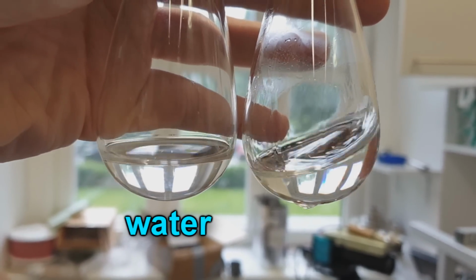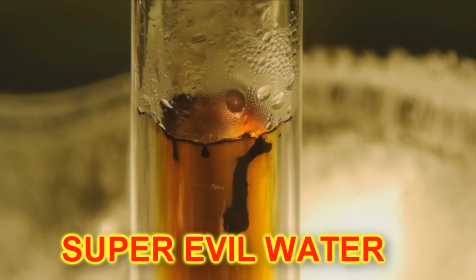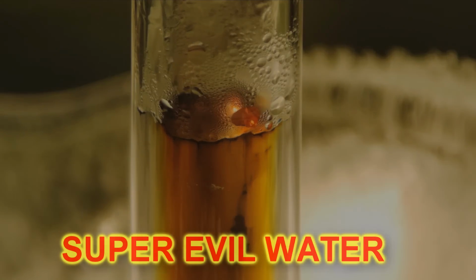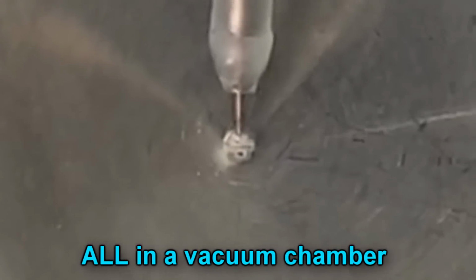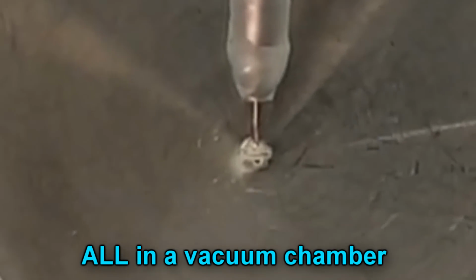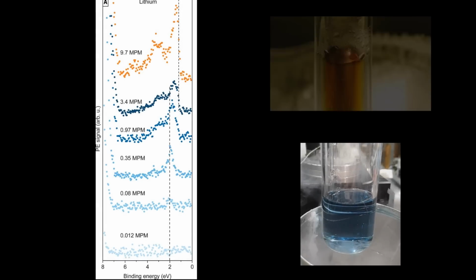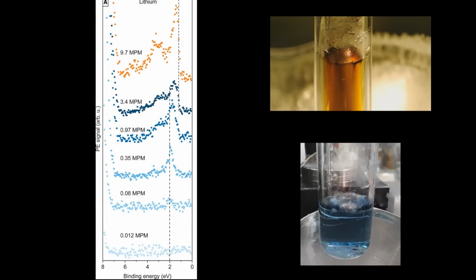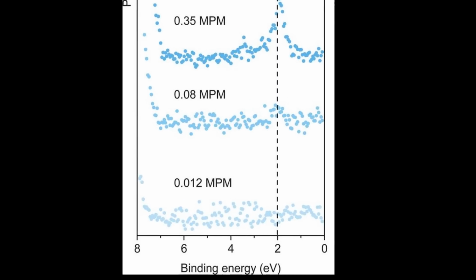Cool, so all we now have to do is work out how to do that with evil water, and evil water that bursts into flames when it's sprayed into air. Nonetheless, we managed to get stable microjets of these solutions and zap them with X-rays and record the energy of the outcoming photoelectrons. Now, what you've got here is a whole host of concentrations going from the blue solutions up to the finest gold. So the higher the number there at the bottom, that's the deeper the hole that the electron was kicked out from. Now, what makes this super cute is you see where it rises up there at about 8 electron volts.